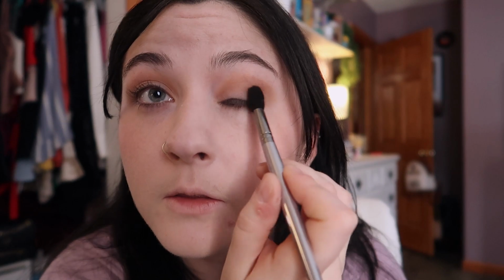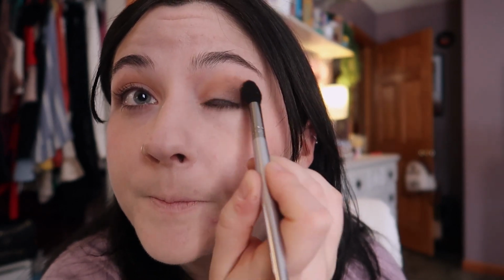Because it needs to be blended out a lot. But I'm gonna do it in both creases. So I take the lightest shade of brown and put that in my crease, and I'm gonna blend that out. Hold on. Okay, now that I blended that out, I'm going to take my darker shade. It's more of a chocolate looking shade, and I'm gonna put that on the outer corner of my eyes. I use more of a feathery brush for this because it blends better. And we can clean up our mess underneath after we blend them out. Blend that out a little bit.